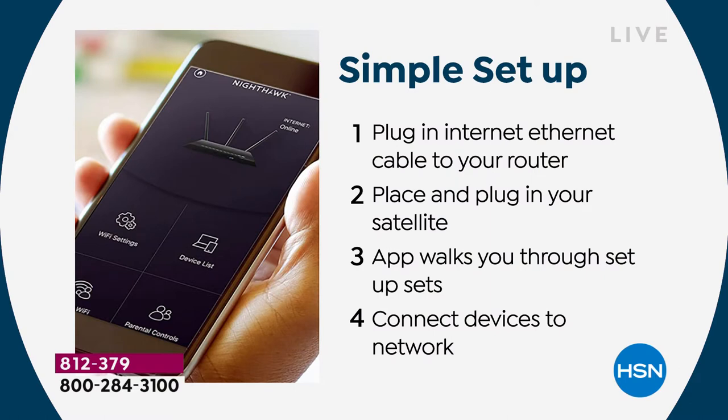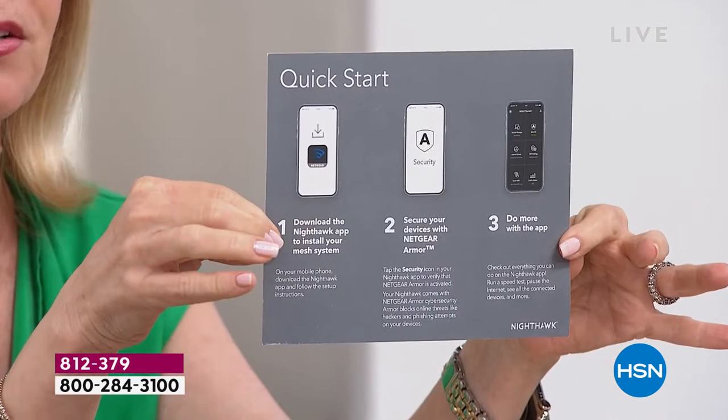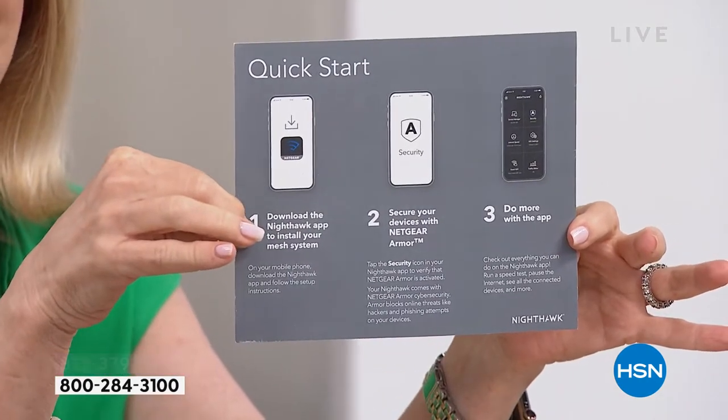Also, let me talk about simple setup, so simple. Download the free Nighthawk app. It'll walk you through everything. And inside here, there's also a quick start guide, which is very simple. I love when there's three steps, you gotta love that.